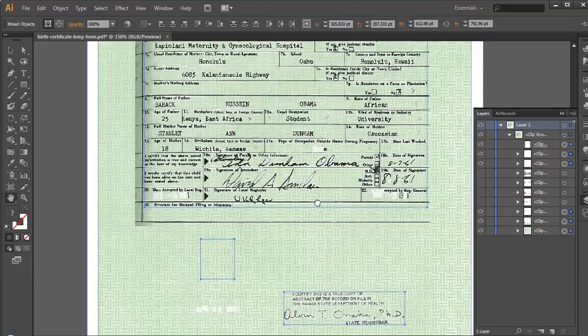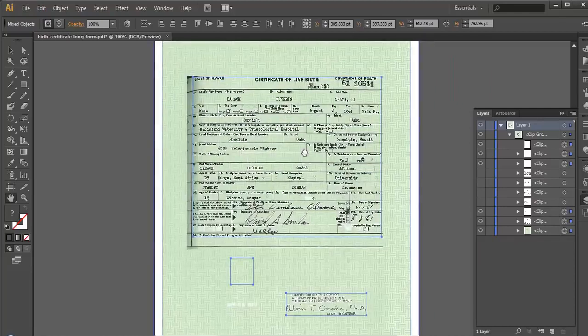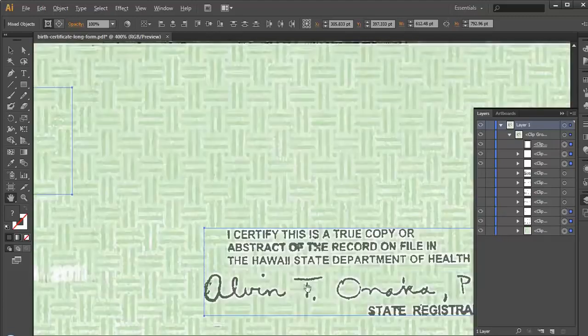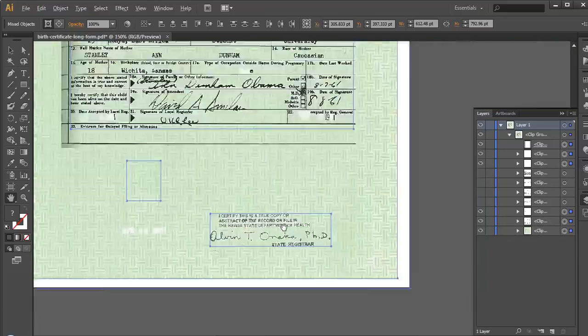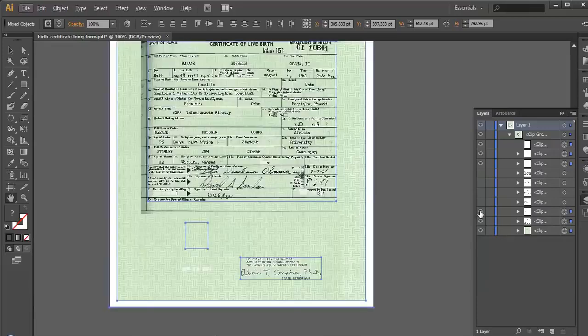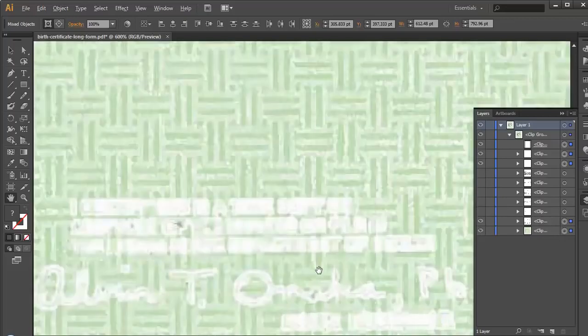So we'll turn that off. Zoom out a little so you can see the whole doggone thing, because there's some interesting stuff down here. We have the certification here. The state registrar here, Alvin T. Onaya, PhD. I'm not sure if I'm pronouncing his name correctly. What happens when we turn off this next layer down? Well, Alvin's entire certification disappears. And I wonder what we're going to see behind that certification.